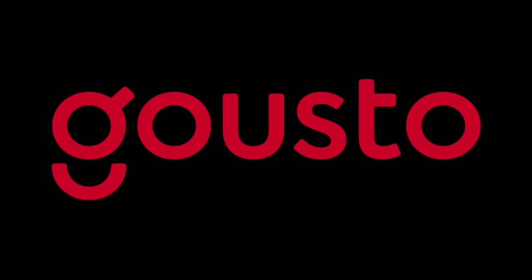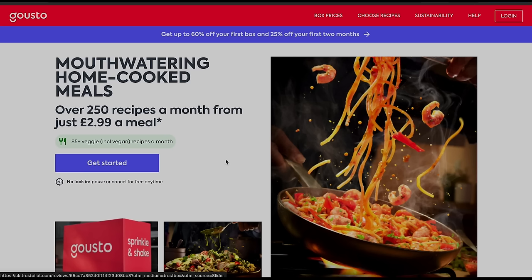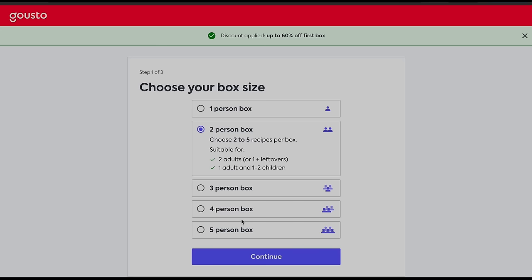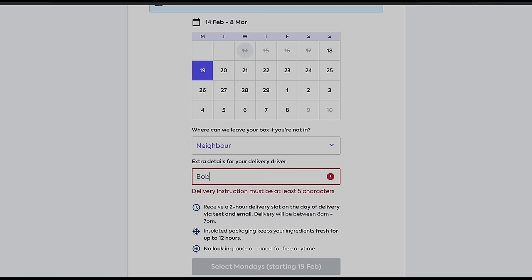This week I'm taking on Gusto, a recipe subscription service a lot like HelloFresh. It's pretty simple really, you tell them what you like, they'll send it through the post including all of the ingredients you need, apart from a few things like flour and milk, but we'll gloss over that. All you have to do is choose the number of people from 2 to 4, the number of meals you want from 2 to 5, and how frequently you'd like your box.